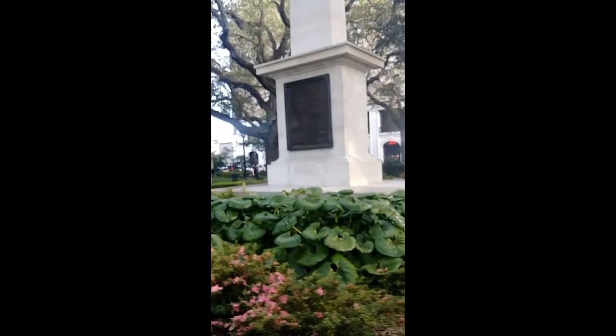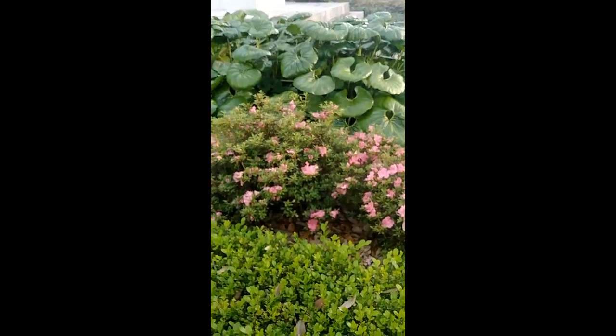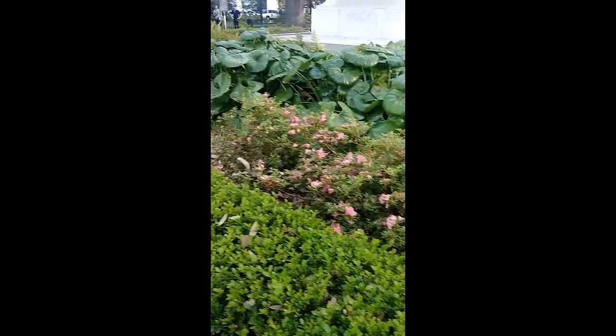Now here's another little, oh, I love those plants. I don't know what they are, but they're gorgeous. Oh, some azaleas that bloom. There you go. But they look better when they're all bloomed up, and that's all you see.